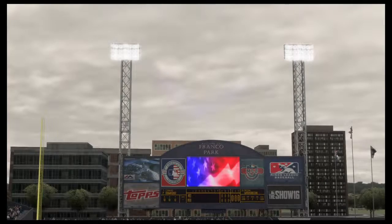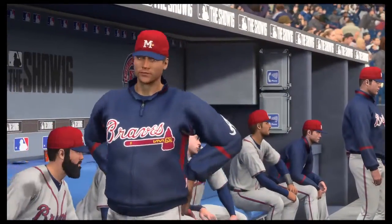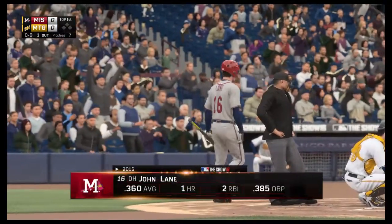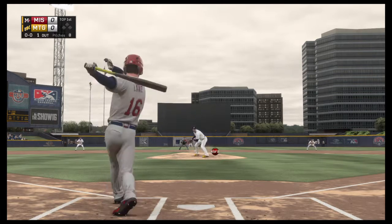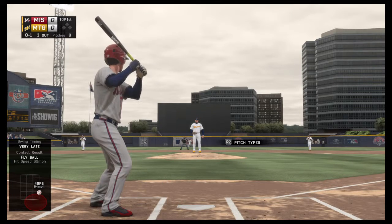MLB The Show's coverage of minor league baseball is on the air as we continue our tour around the minor league. Coming up, we've got a good matchup in store. John Lane will stand in now following that 7-pitch at-bat to begin the ballgame. If he was smart, he would have gotten a pretty good look at all 7 of those pitches from that on-deck circle. Behind on that one, now behind in the count, 0-1.